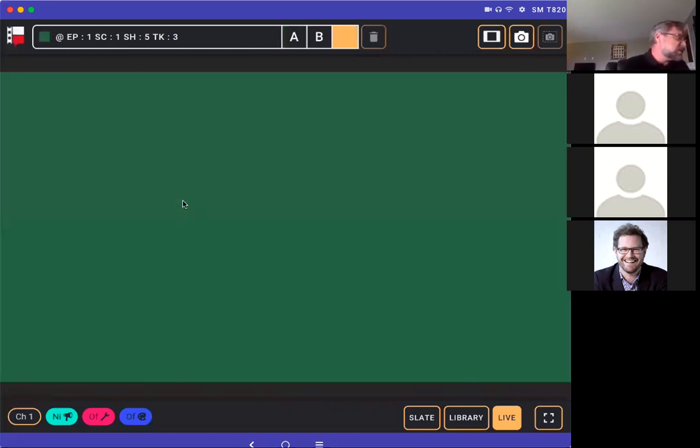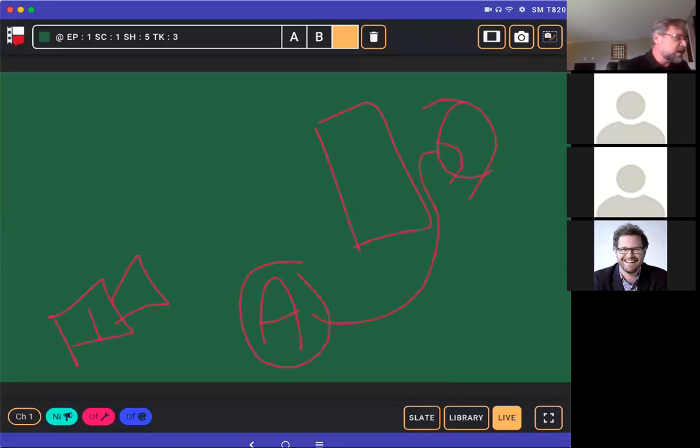Just another example is the chalkboard feature. So this is just a blank space to be able to do the same sort of thing, where you could basically football play out your moves or your setup for a particular scene. So you might have a table here and a desk here, for instance, and actor A is there, and the first camera position is over here, and the actor's going to sit like that. It's just a quick way to describe exactly what you want to do.